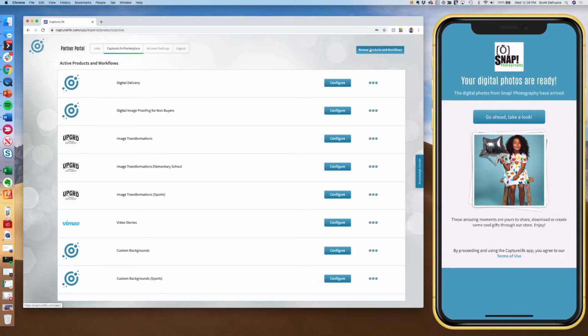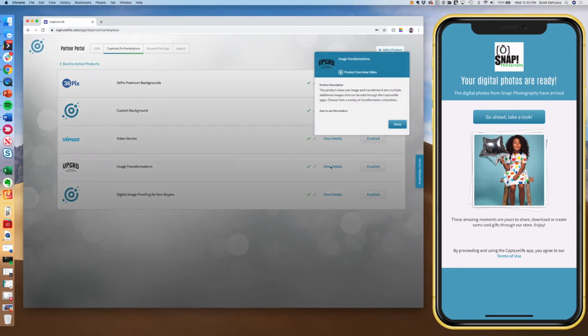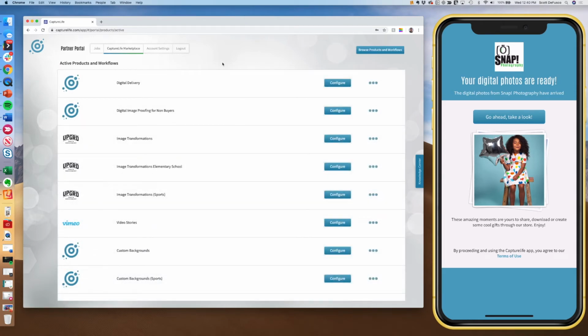But what you'll notice is the Browse Products and Workflows option shows the different products that are available in the marketplace. These aren't all the products. I slimmed it down for this particular video. But what you're going to be able to do is go in and view the details of any specific product, the description. You'll have a product video that you can look at, gives you an overview of how to use that product, and then you simply enable the products that you want to use. Then when you go back to your active product list, you're going to see all of the products that are available to you to use on jobs.